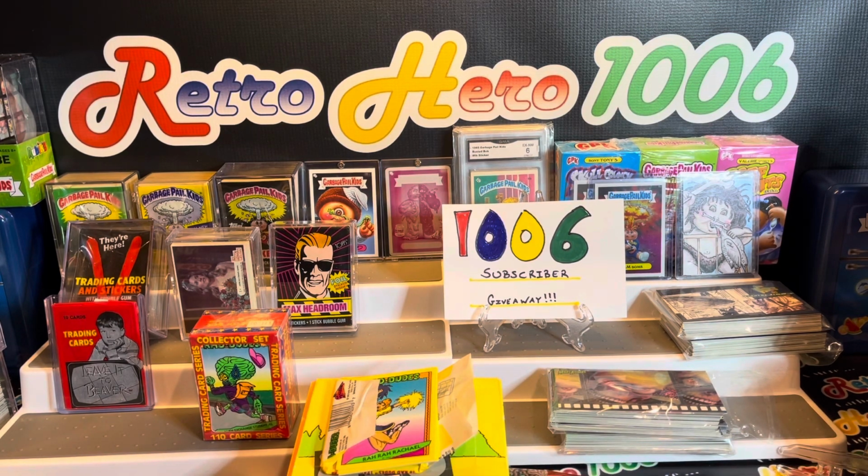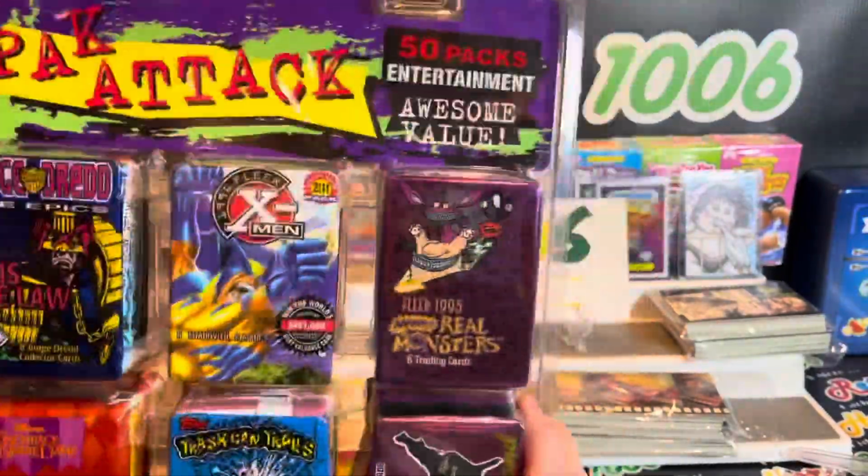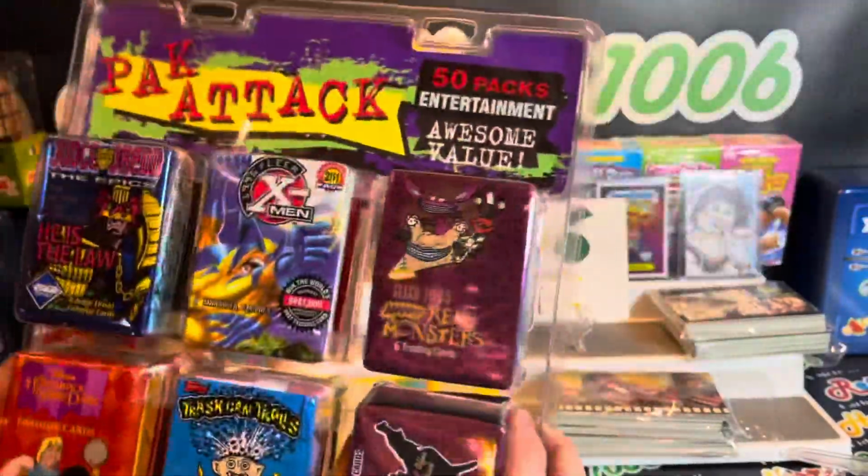All right, that's pretty much it for today. That's my pickups over the last couple of weeks. Really enjoyed sharing this all with you, especially the Pack Attack 50 entertainment packs, the awesome value. How cool is that?